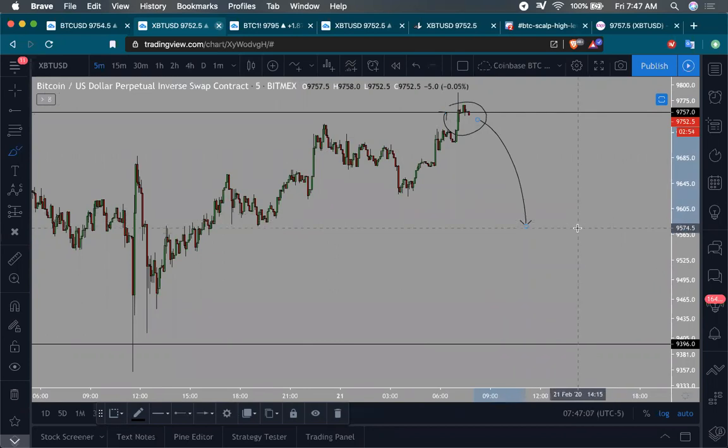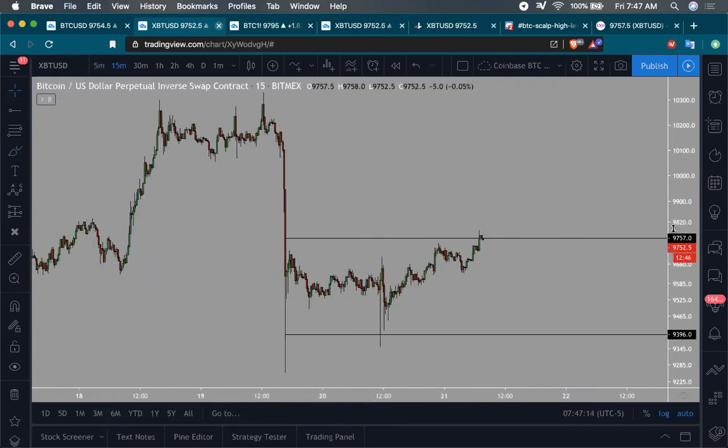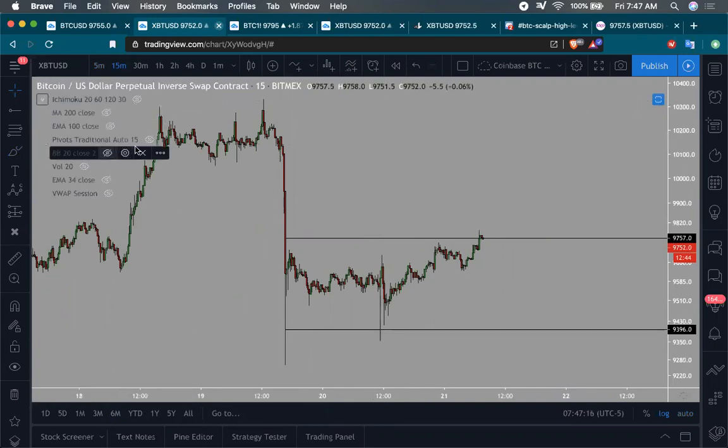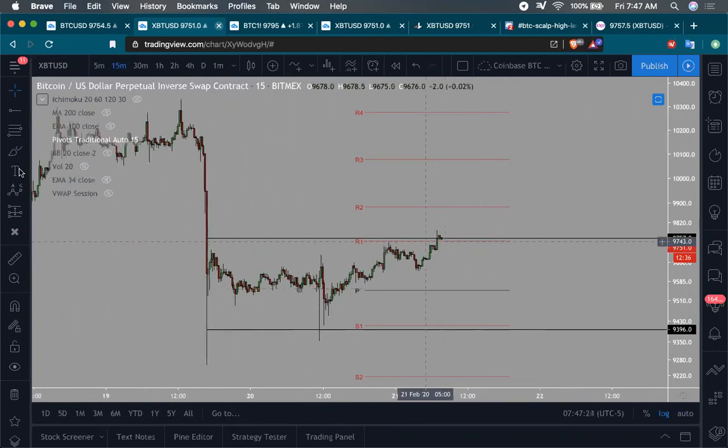Probably going to be around 95.75, 95.50. And if we throw on the 15-minute time frame, I think we have a pivot right around that area. You can see the pivot right there at 95.50. So the point is that we're above the R1, but if we fail and collapse under the R1, I'd probably look for this pivot area for price to touch. But for now, price looks decent. It looks like it's holding above this range high around 97.57.